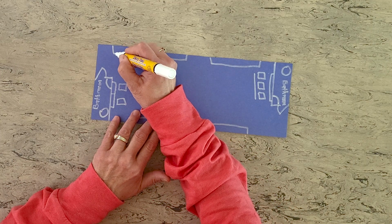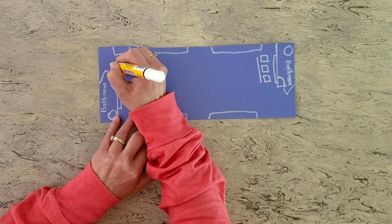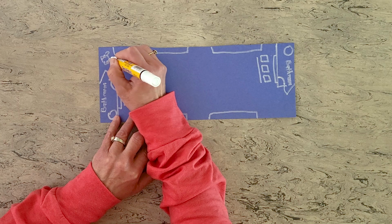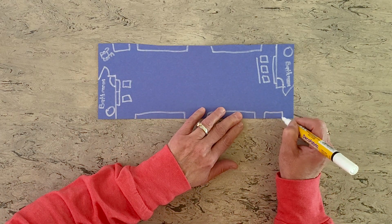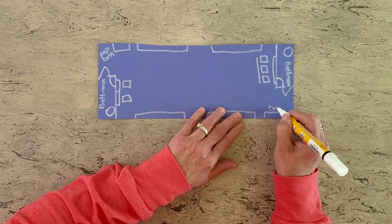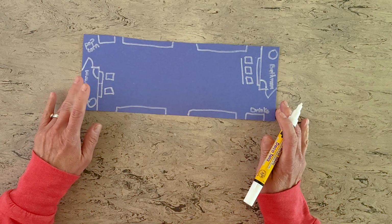Now, sometimes we get a little bit hungry when we're traveling, so maybe we would put a popcorn machine on this side. We could put popcorn machine or popcorn. And maybe on this side, make you walk a little bit, we could put drinks. So far, it looks pretty fun to me.